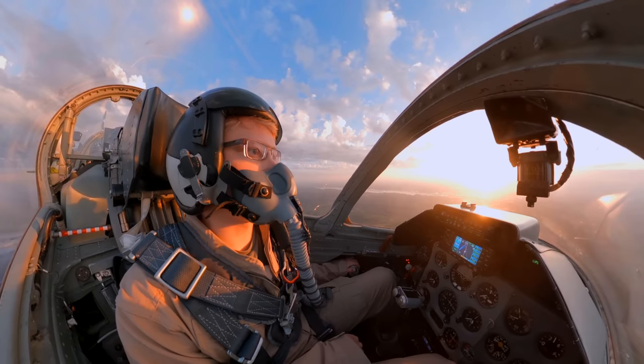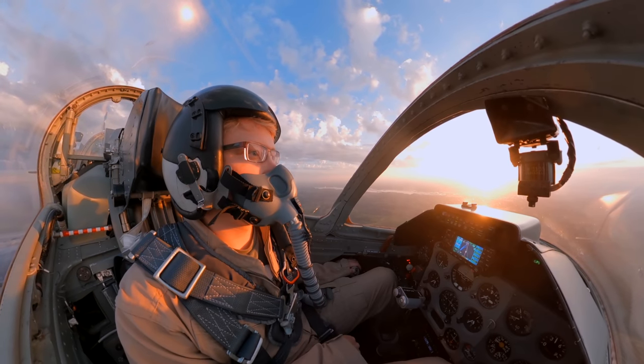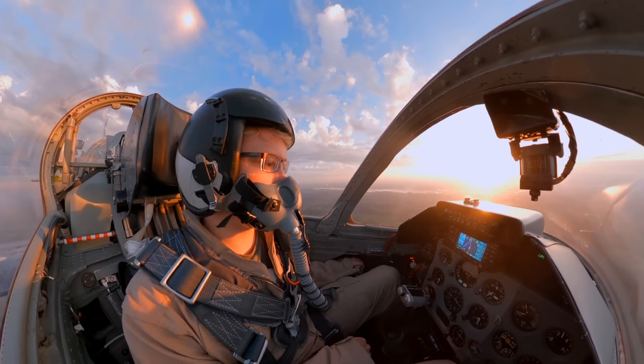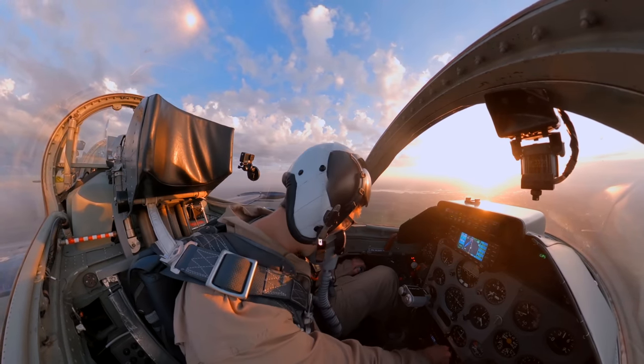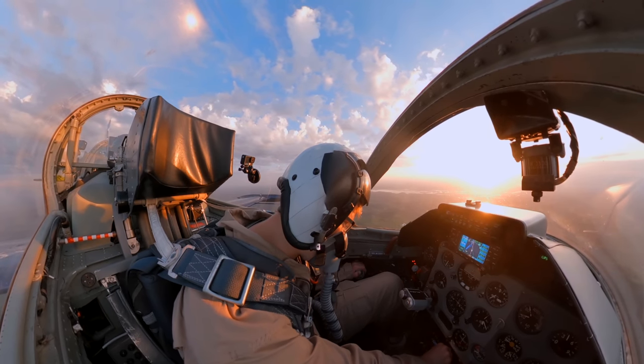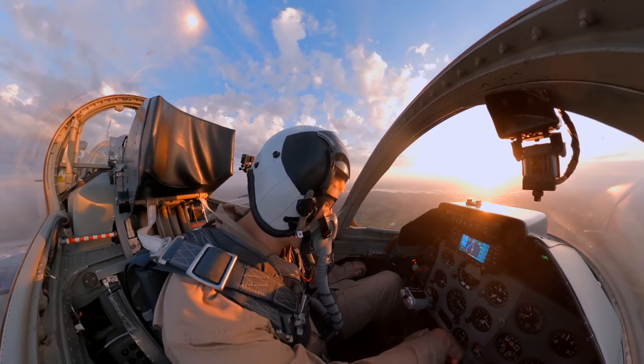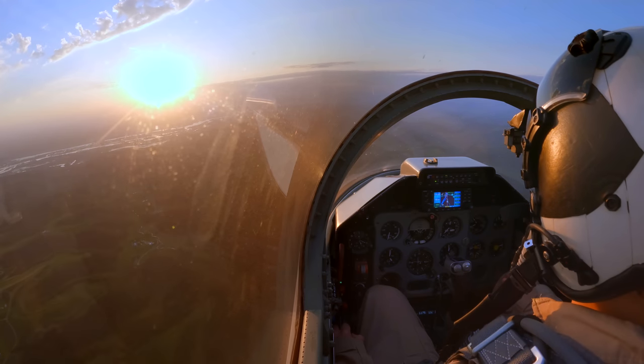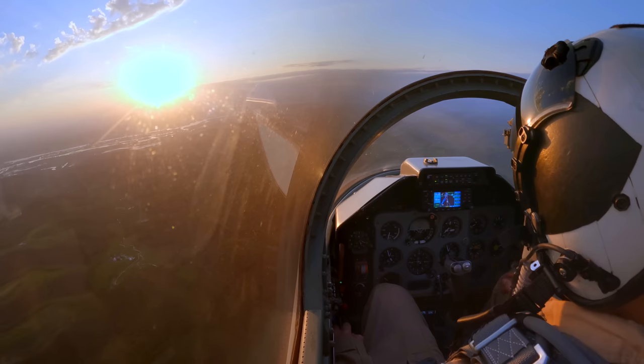139 Lima, we have airport in sight. 139 Lima, cleared visual approach, runway 18 La Crosse airport, radar services terminated, contact the tower 118.45, have a good night. Tower 118.45, and we're cleared visual 18, 139 Lima, good night. La Crosse tower, Citation Jet 139 Lima, visual 18.